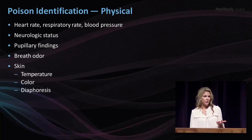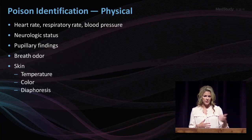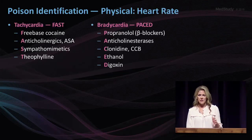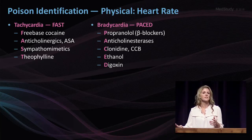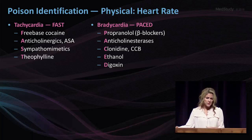Physical exam is incredibly helpful when we're talking about ingestions, and there's a lot of things that we can get just from the physical exam that can help guide us as to where we may need to go with these. Vital signs, heart rate and blood pressure in particular, neurologic status, pupillary findings, breath odor, and then even some particular skin findings. So if y'all like acronyms, and if you learn well this way, y'all are going to be in heaven for about the next 10 minutes. If you don't, then maybe if nothing else, this may just help clue you in or give you some ways to try and remember some of these. All of these, except for maybe one or two, actually kind of make sense with what they're trying to make you remember. So hopefully that's helpful for you.